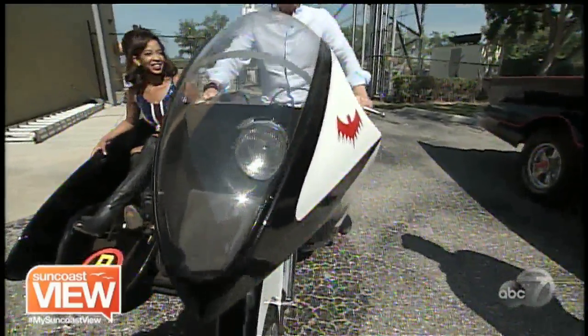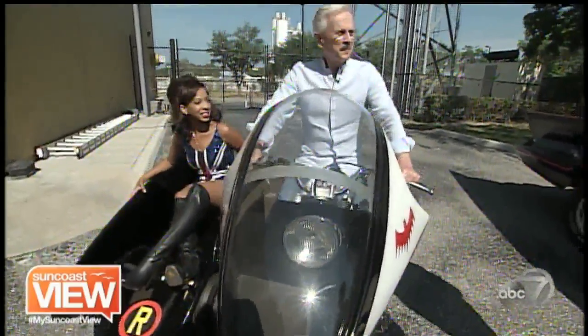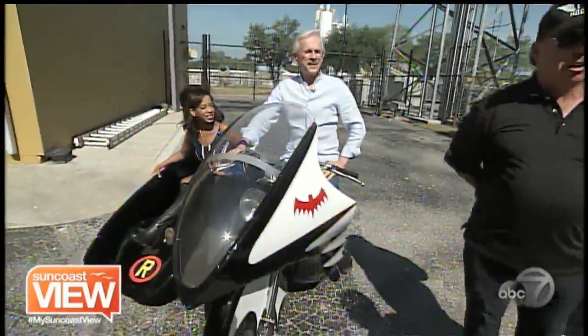And you also have a Batcycle, Eugene? Right, we have the 66 Batcycle, and we also have at the airport the 66 Batcopter. N3079er Golf is the N number. A helicopter. It's airworthy and flies.